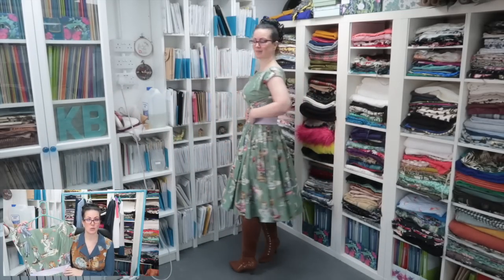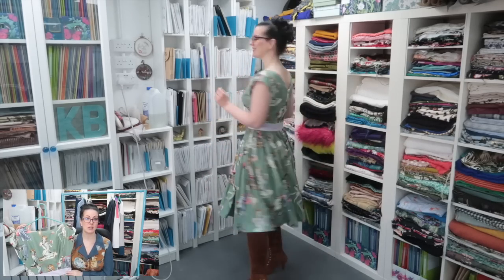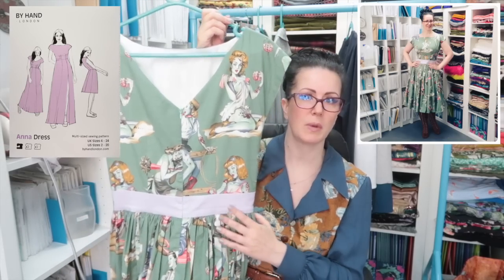Next up we have my By Hand London Brains and Beauty Alexandra Henry ReFashion. I made this dress back in 2016 and I made it for my then measurements, which I have outgrown and they no longer fit me. I've got a bunch of these dresses. I am thinking about going through and maybe turning some of them into skirts because I don't have any more fabric to remake bodices. But for this one I did have just enough fabric, about 80 centimeters, to cut out this bodice. The back is not as perfect as I would like.